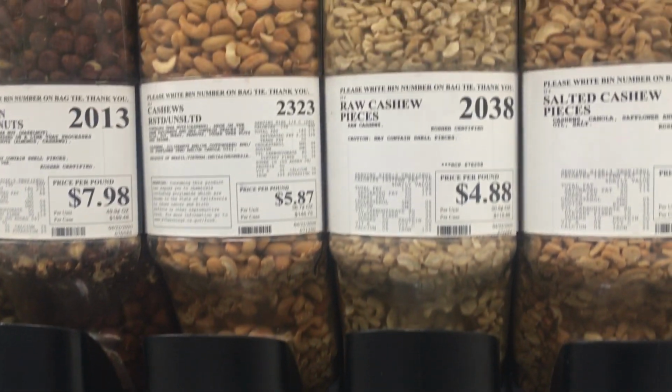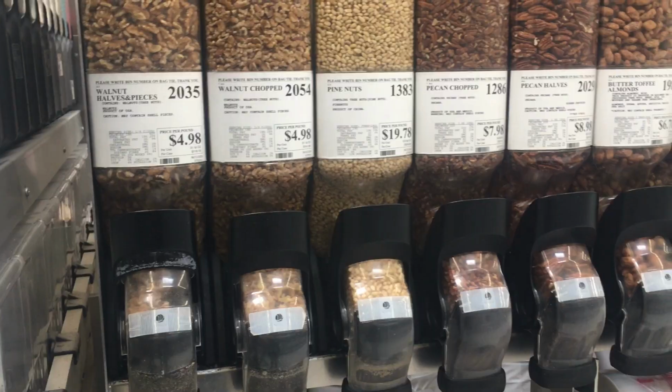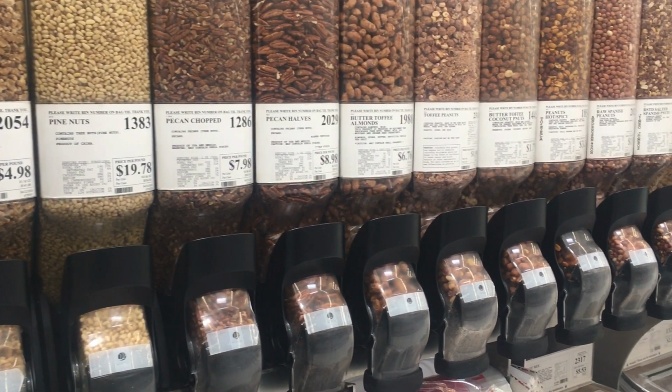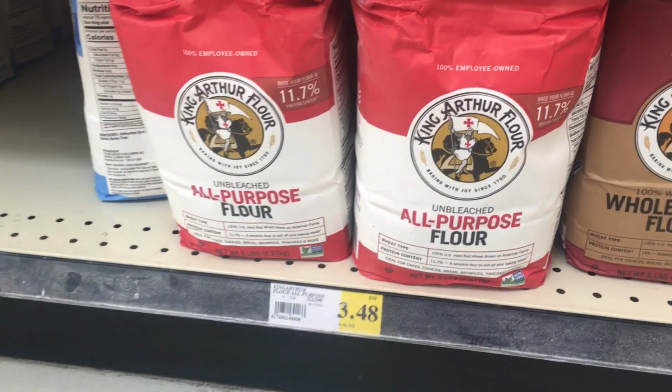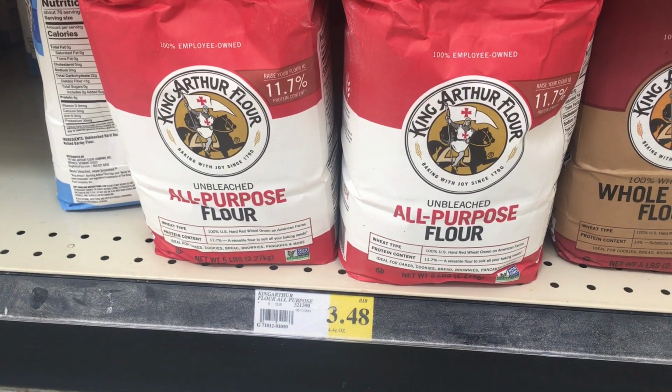We love stocking up on these raw cashew pieces because we are whole food plant-based, but they have a variety of different nuts to choose from. King Arthur is our favorite flour. If I could find a 25-pound bag, I would, but this is the best price.